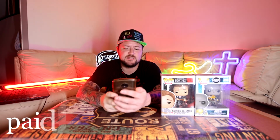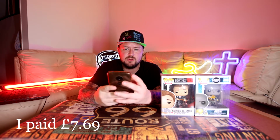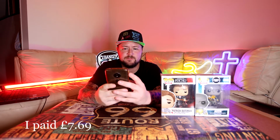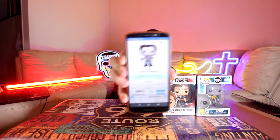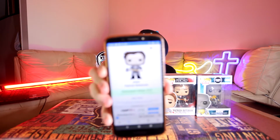This is not part of this mystery box, but we'll check the price anyway because I can't remember how much. So, Bateman. The chase is worth £46 and he has a bloodied eye. Obviously no chase sticker. And the common is £13.99.